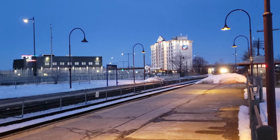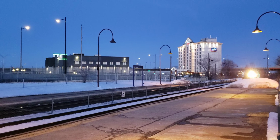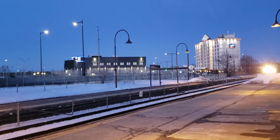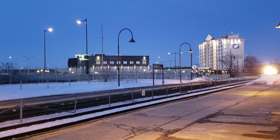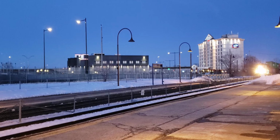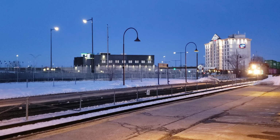Here it comes now. Yeah, it looks like it's going to be on track 2.